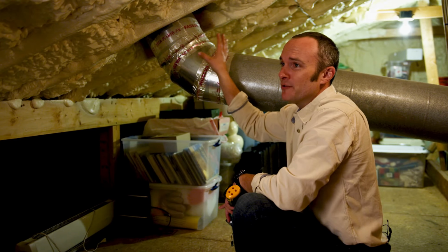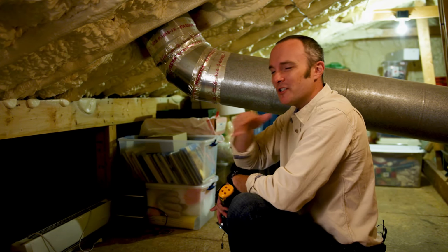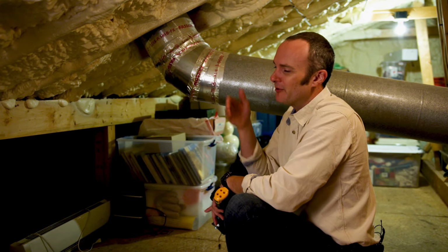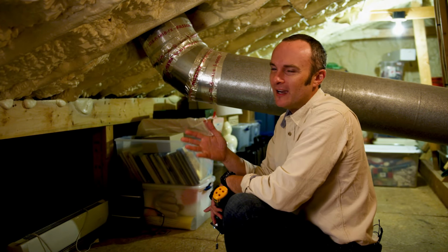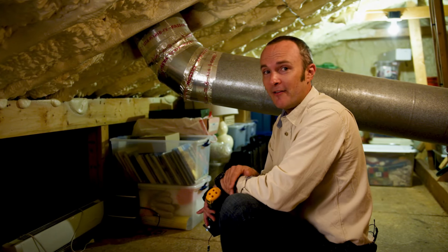This is definitely the most major leak that we found in this attic. But of course, we would scan the whole thing just to find all of them. Since we've got the blower door, since we've got this equipment, we just go ahead and identify everything so that we can come back and fix it later. And this fix is literally gonna be half a day for one person.